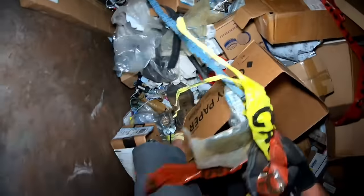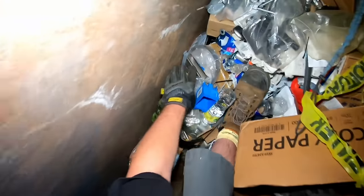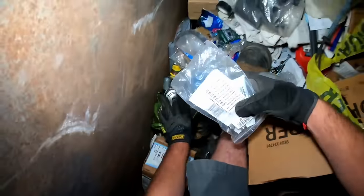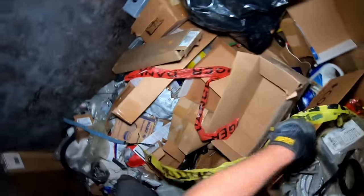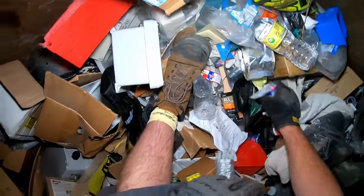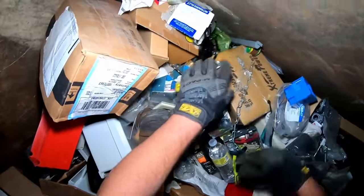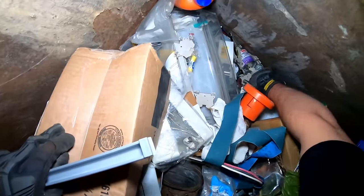Shoveling stuff in here. Look at that. That's legit. Ooh, look at that. Almost missed that. Some stainless. Don't hide from me. You can't hide from me. Wires. Some brass on there.